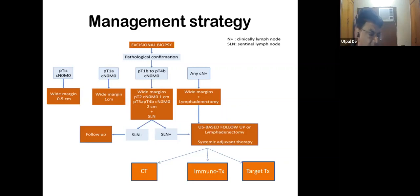So there are various ways in which people look at it. But some people, I'll come to it a bit later. People usually follow up or they do a lymphadenectomy. Now, for any C or N, we do a wide margin excision with a lymphadenectomy.